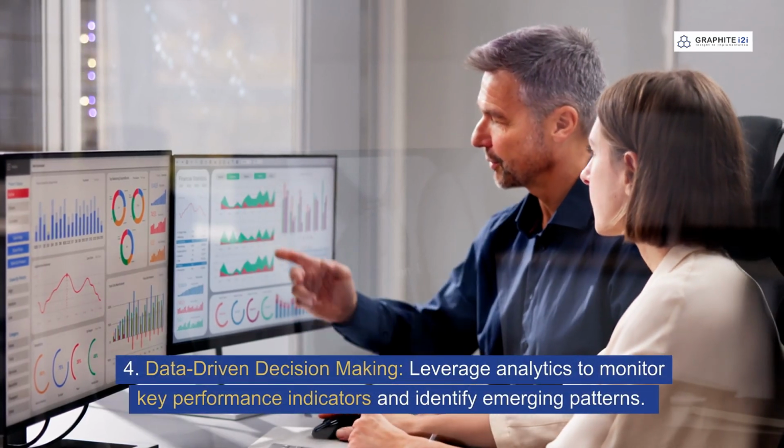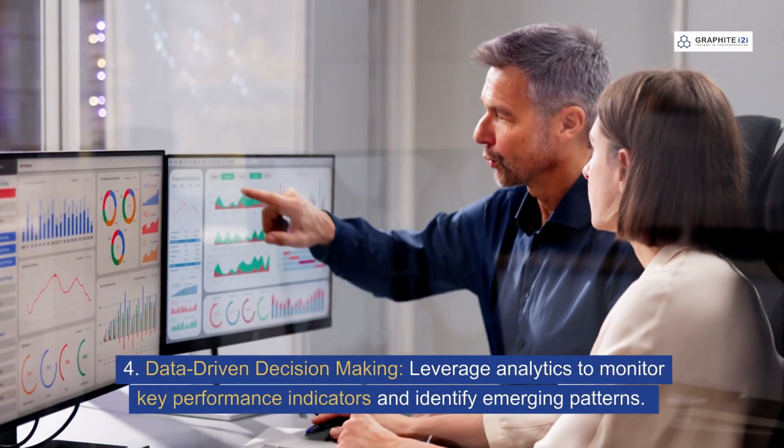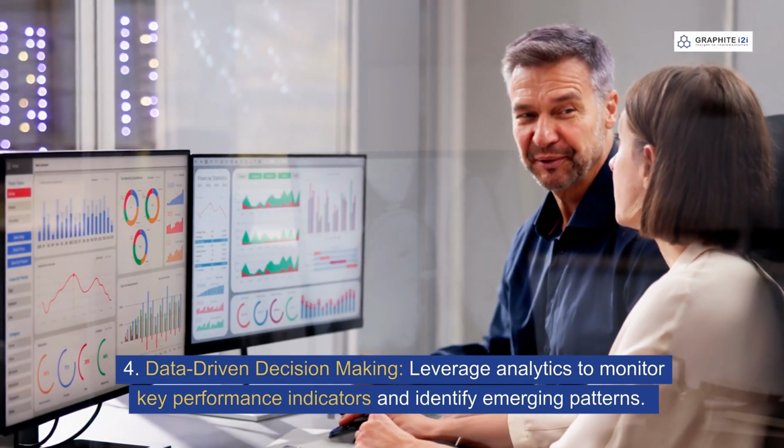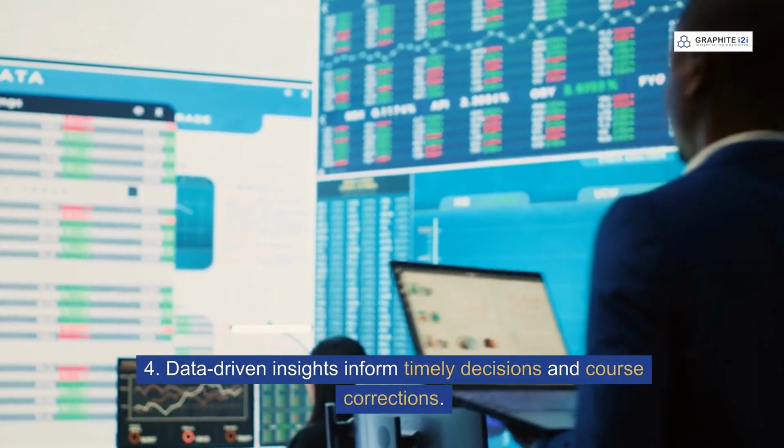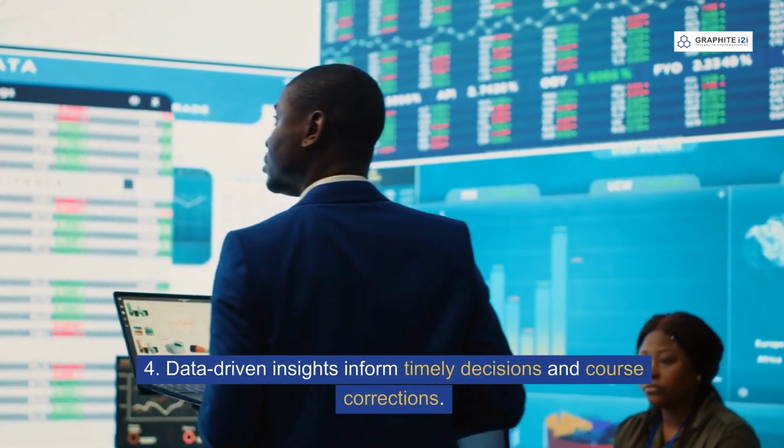4. Data-driven decision-making. Leverage analytics to monitor key performance indicators and identify emerging patterns. Data-driven insights inform timely decisions and course corrections.